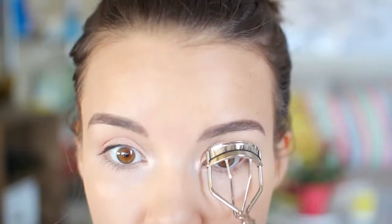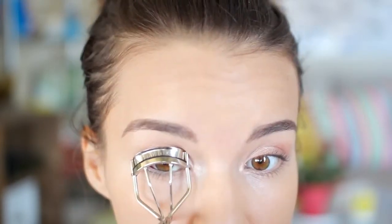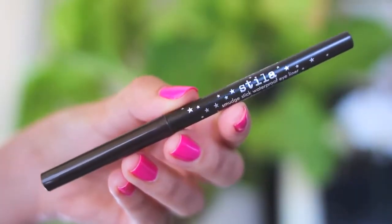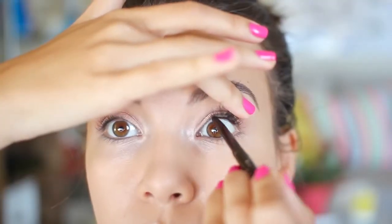And then I'm taking the lightest color and using that as an inner corner highlight. Then curling my lashes, which is weirdly one of my favorite parts of doing my makeup. And I'm coming in with my eyeliner, which is the Stila eyeliner in Damsel. And I'm doing this after curling my eyelashes because it helps keep your eyelash curler cleaner, I've noticed.